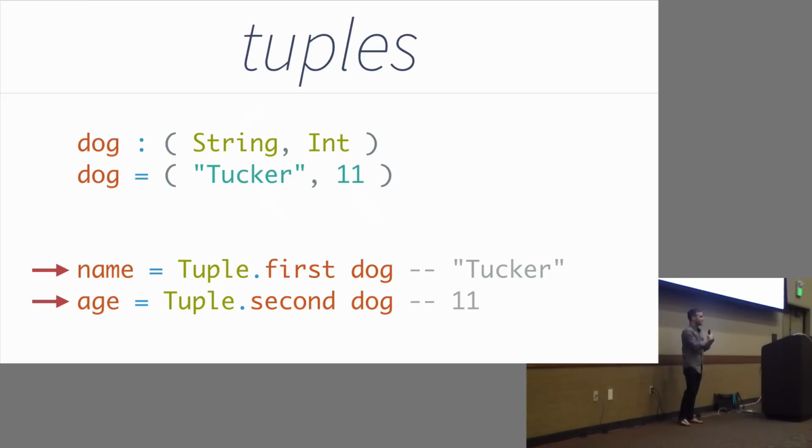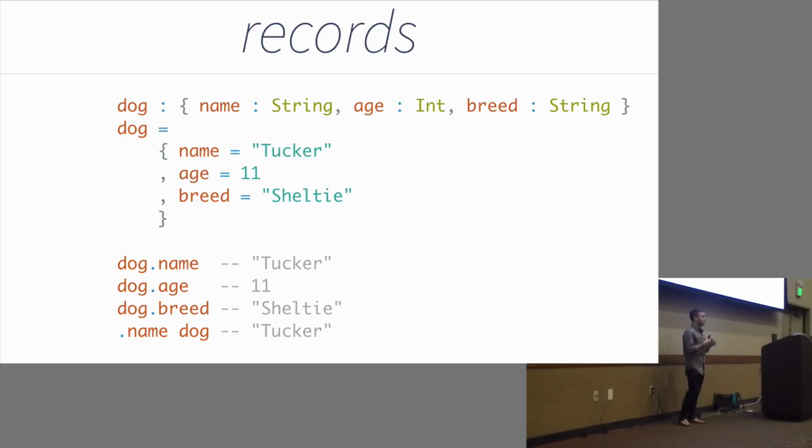Now this will work for really simple types, but when we need to add more properties to our dog, this could get really unwieldy and hard to actually access our values. So let's say we wanted to add a breed to our dog now. Well, now we could reach for the record type instead. This is very similar to objects in JavaScript. Notice we have the curly brace syntax like a JavaScript object. So when we type it, we could have name String, age Int, breed is going to be a String. We just use colons to separate the key-type pairs, each of those with a comma.